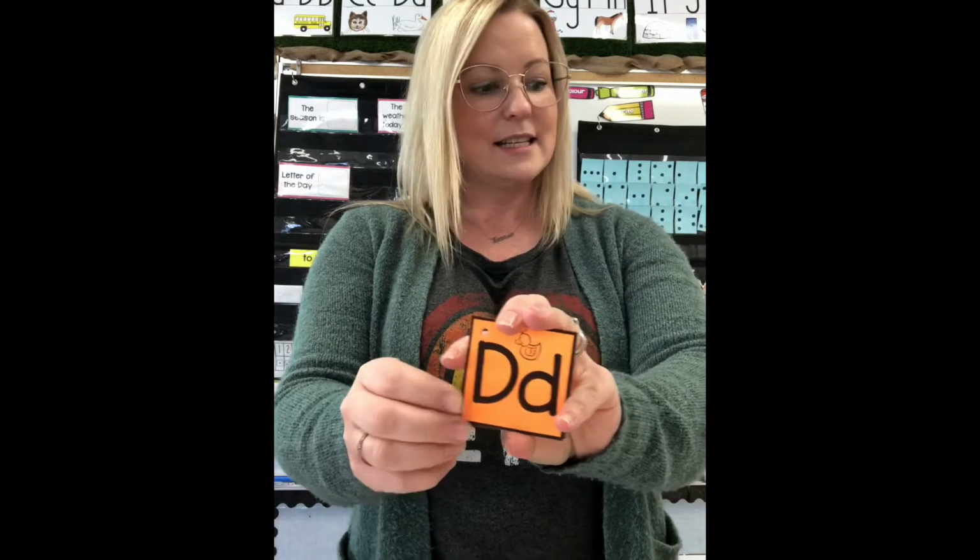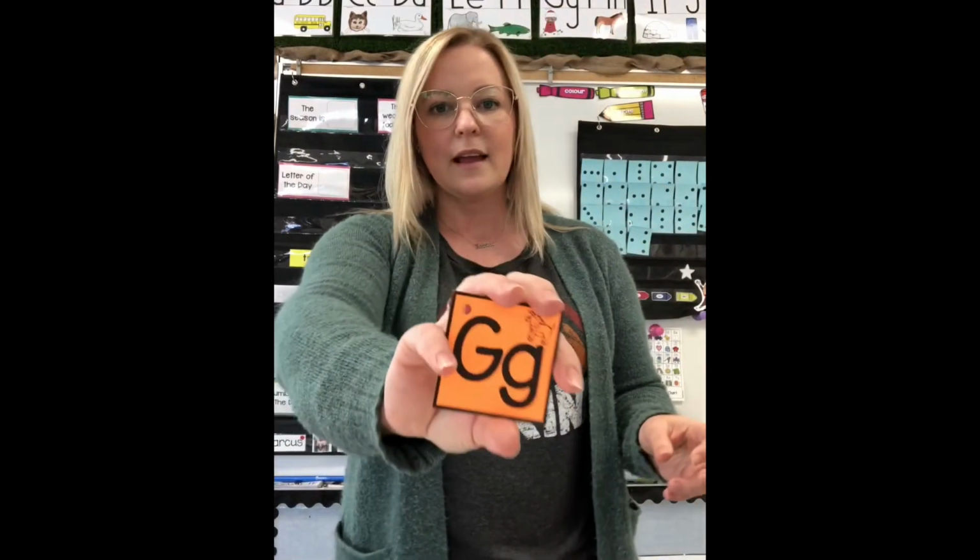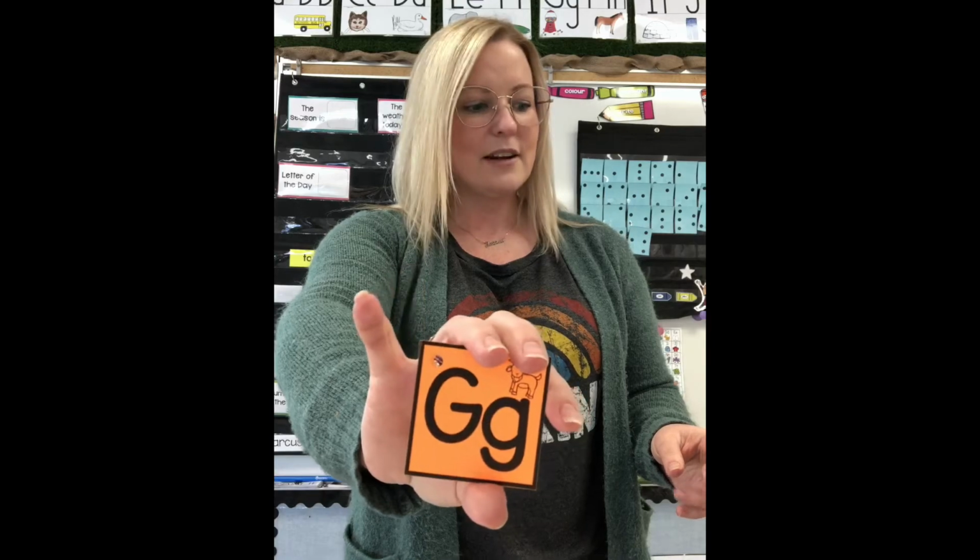This is D, D, like you're digging like a dog. D, D, D, dig, D, D. And our next one is the letter G, says G, like you're saying go, go, go, go, G, G, G. And our last letter for the week is the letter U, says ah, ah, ah.